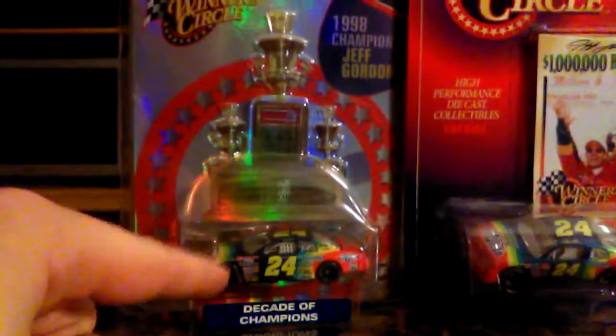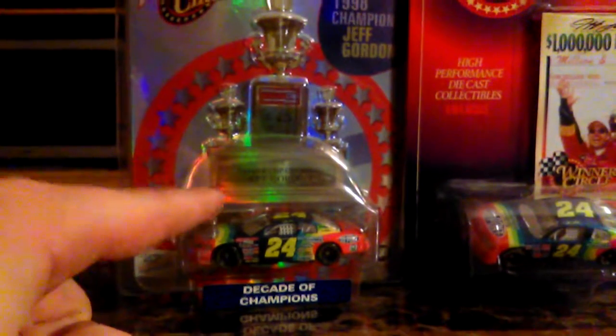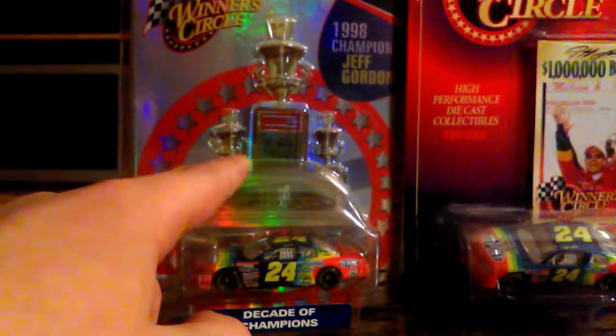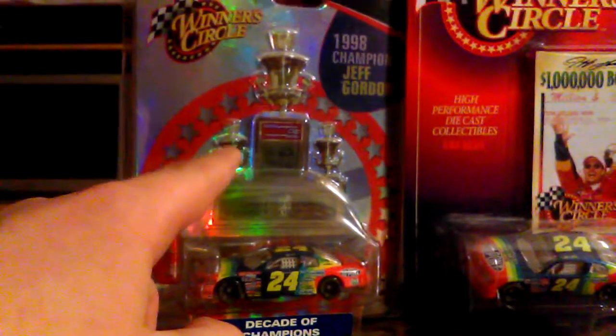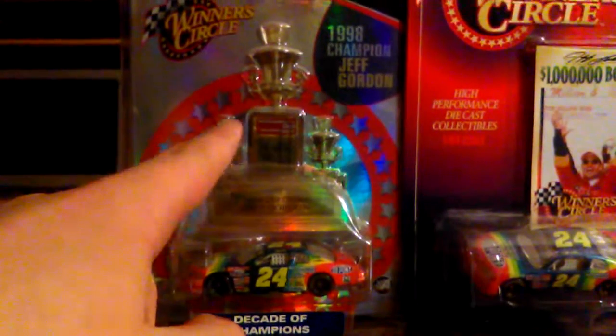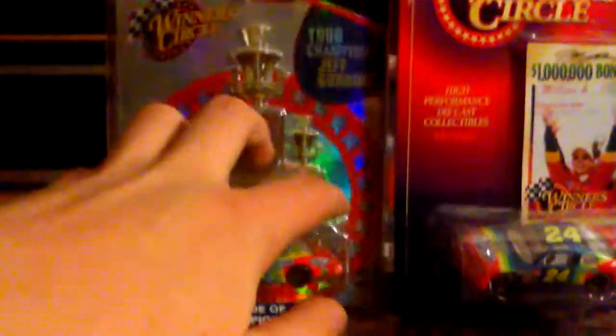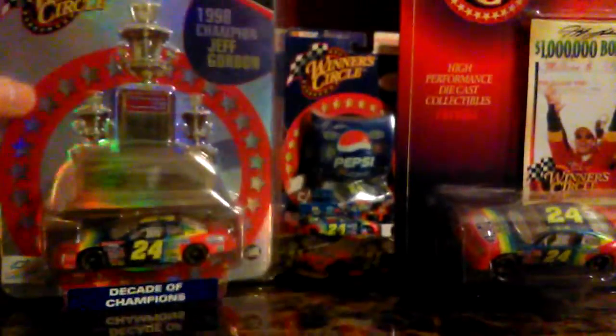The next couple diecasts are his 1998 Decade of Champions car from 1998. That was the year I was born. And apparently they did a bunch of these Decade of Champions cars with Bobby Labonte, I believe, Dale Earnhardt, I'm sure. But I thought this was when he won the championship, because he won the championship back in 1998, I believe. So that was pretty cool, and that was the year I was born.